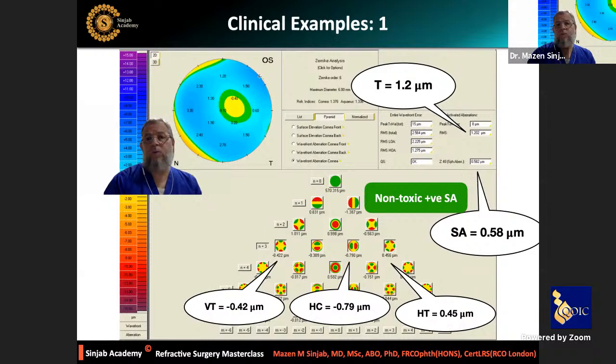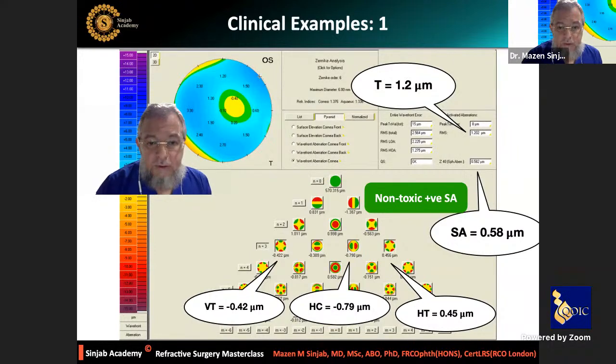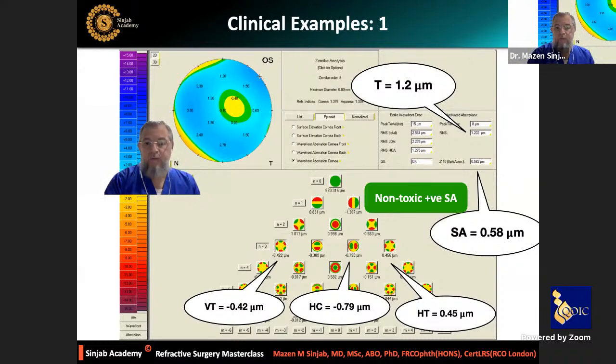And this is one of the examples. This patient has a total RMS of 1.2, which is very high, and the spherical aberration is in the non-toxic range, which is 0.58. Other high order aberrations are high. There is horizontal coma, which is minus 0.79, and horizontal trefoil, which is 0.45, vertical trefoil, which is minus 0.42.